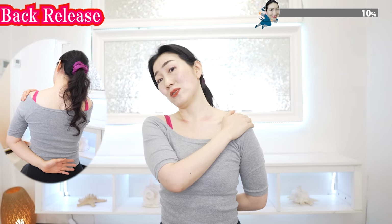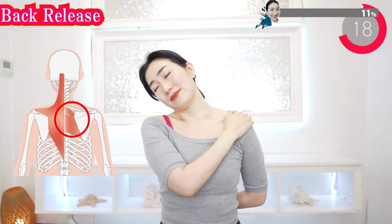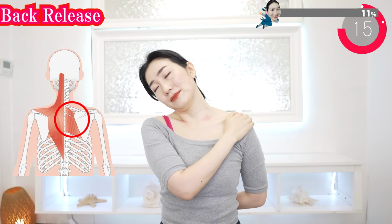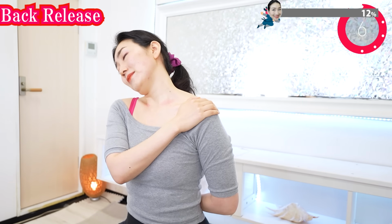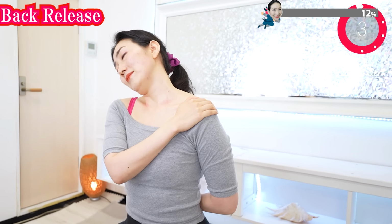And now backward. If your shoulders are tense, then your face gets sagging. So let's release your shoulders. Put your hand on your lower back and put your hand on your shoulder and stretch. Just by positioning your arm behind you, you can expand the muscles that can be stimulated. And now the other side.